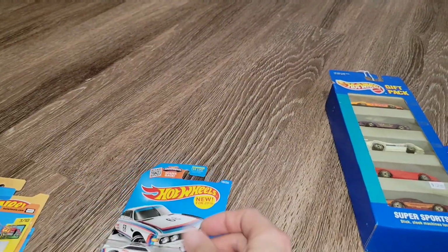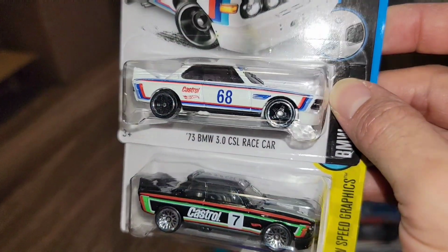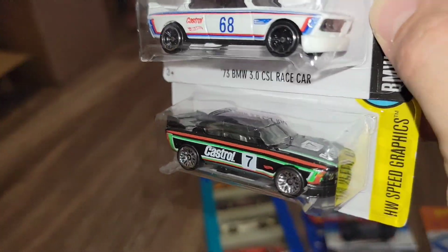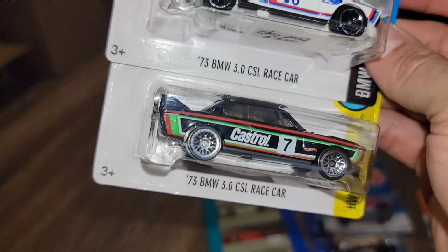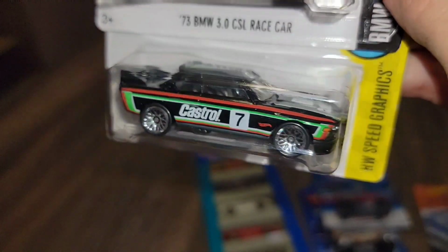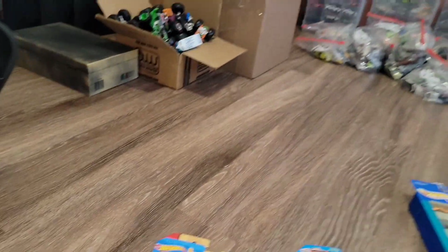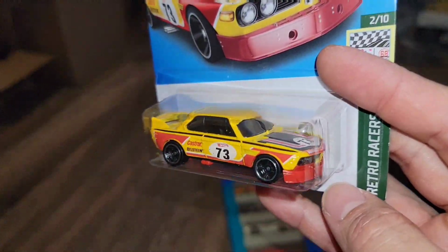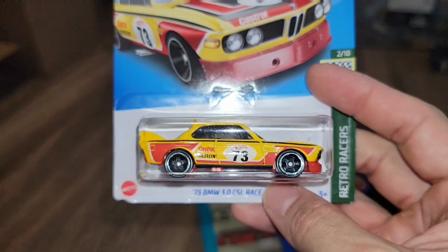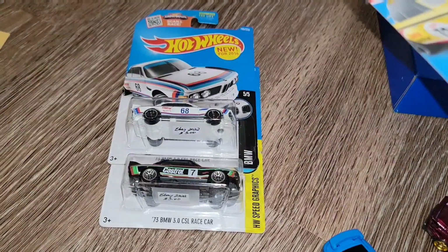Then the next two, guys, check this out. The BMW 3.0 CSL race cars in 2 liveries. You got the black Castrol's with the chrome lace wheels. Definitely love this one. Check that out. And I just picked up the new 2022 recolor of it, and I had asked if there was other variations, and you guys definitely let me know. Sent me some links of the variations, and then check it out.